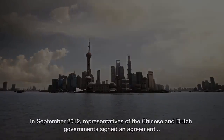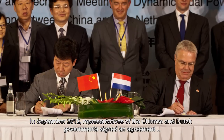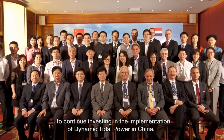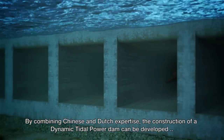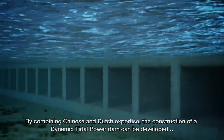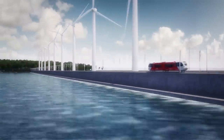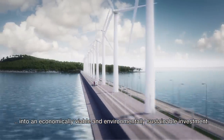In September 2012, representatives of the Chinese and Dutch governments signed an agreement to continue investing in the implementation of dynamic tidal power in China. By combining Chinese and Dutch expertise, the construction of a dynamic tidal power dam can be developed into an economically viable and environmentally sustainable investment.